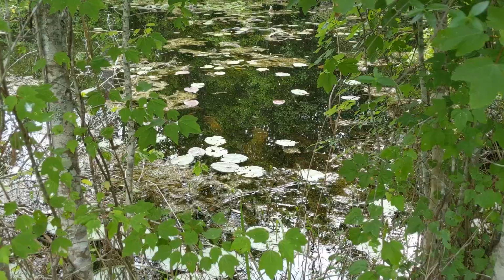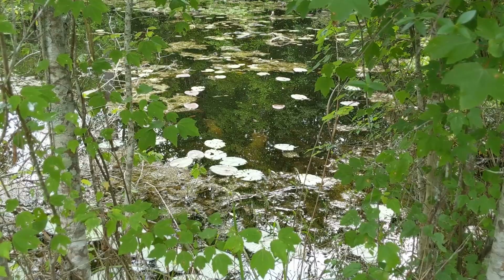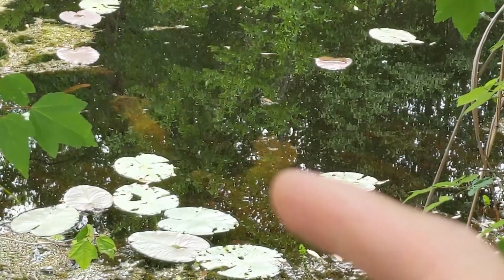Found this on the pond next to me. Something kind of ominous. That moss chunks just growing up under the pond right there and right there. Man.